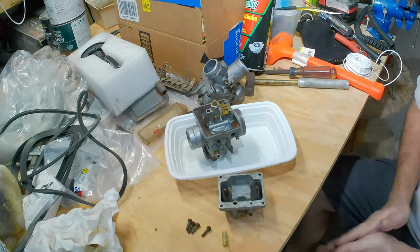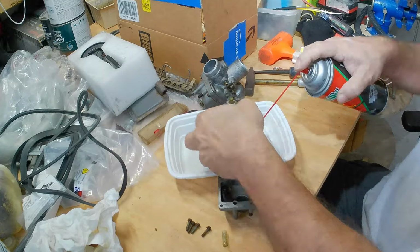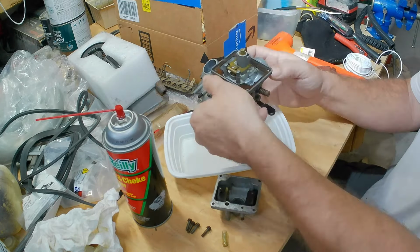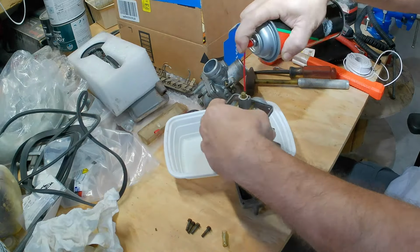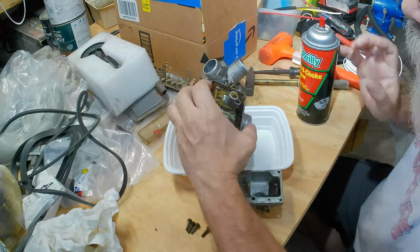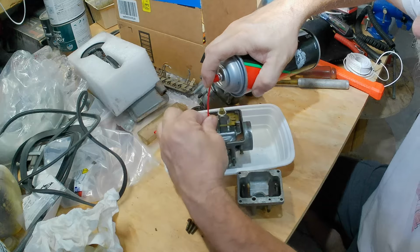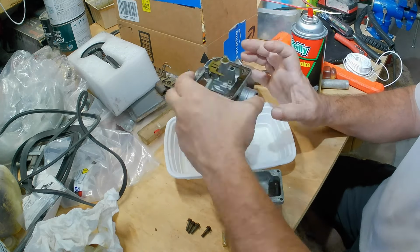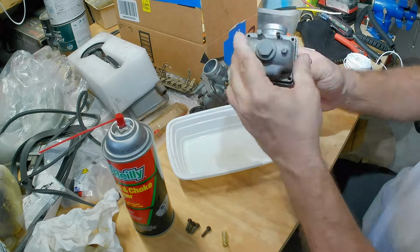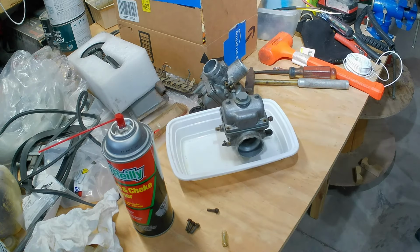Unfortunately, the audio did not record after lunch. So basically, I've just sped up these next couple clips of me finishing cleaning up the first carburetor and putting it back together. I think at the end I actually put some anti-seize on the screws just to keep them from seizing up.